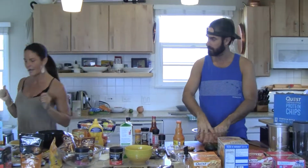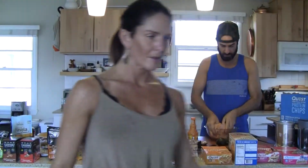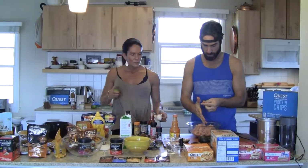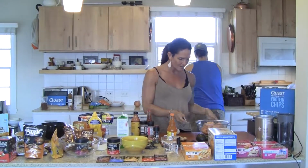I wish we could... I got to turn this. Sorry, guys. I got to turn this camera because you can't see anything that we're doing. Is it zoomed out or zoomed in? There we go. Better? Yep. Okay. Okay, so we got that there. A sharp knife.